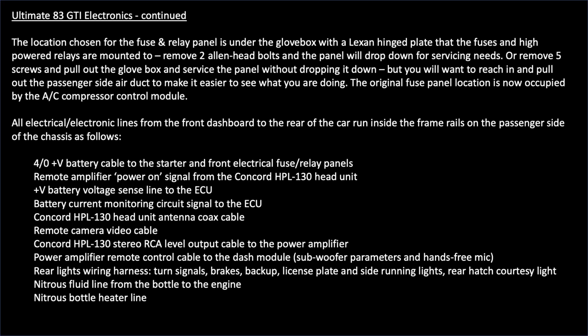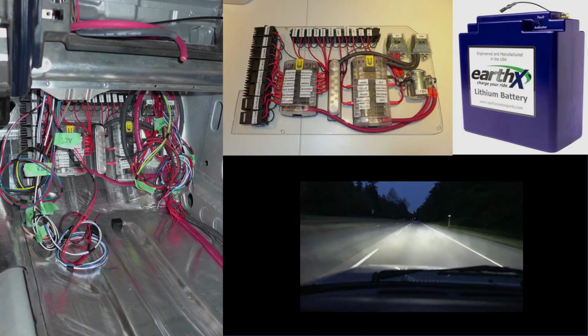I've got a couple of pictures coming up here of the wiring before it was absolutely completed, but there is a trunk line that runs from the front of the car to the back of the car through the frame rails effectively on the side of the car. And I've got a list here of all of the circuits that run from front to back. So I'm just going to flick to the picture here.